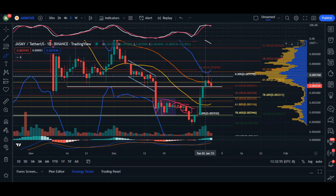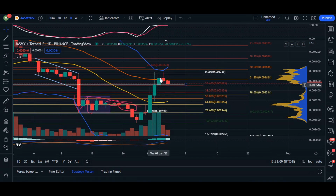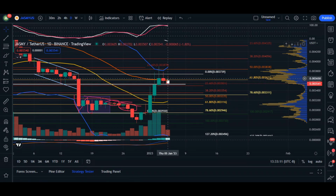Now, if we do drop all the way down here to the 61% of our fib, we ultimately broke the momentum of this uptrend and going into, again, more of a bear market. As we can see, we've had multiple candlesticks close above our 20 moving average, and it is going to come into question if we're able to hold on to this momentum at 61% of our fib, or even at our 20 MA in order to hold on to this current here.